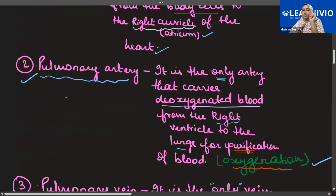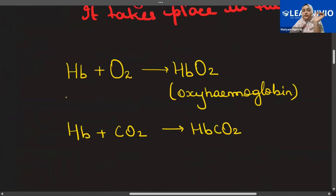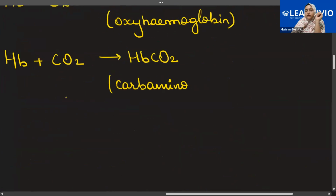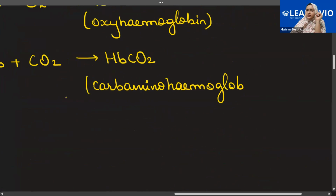Now students, I'll tell you one very unique property that first of all, people read that this is known as carbamino hemoglobin. This complex won't be asked in the exam, so don't worry about it. It's just for your knowledge.